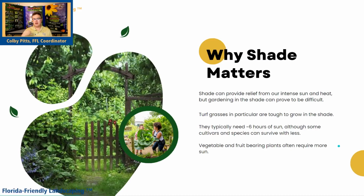So first thing we got to talk about is why the presence or absence of shade matters. Everyone likes the shade. It's hot out. You want to get cool, and shade is a really good way to do that. But when you're trying to garden, it might be an obstacle really to getting the results you want.